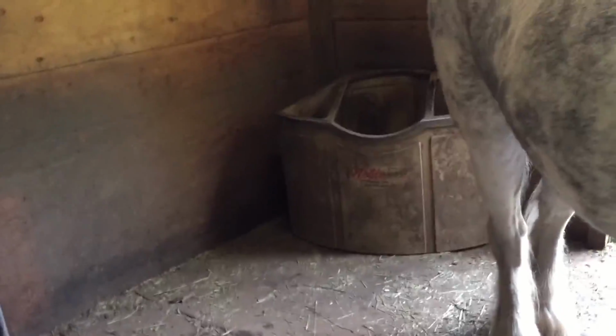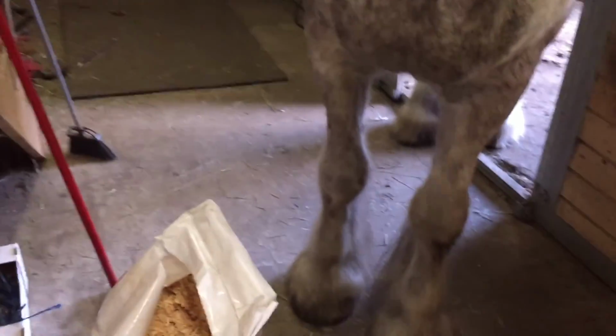Open the door and we're gonna get his feed. This is his. See, I have it all set out so it's easy in the morning. So we just grab this. All right, Winston, back up. See, he's hungry. So this is his grain, and I put it in his little feeding station right here. There he goes. Oh, Winston. See, he's hungry.